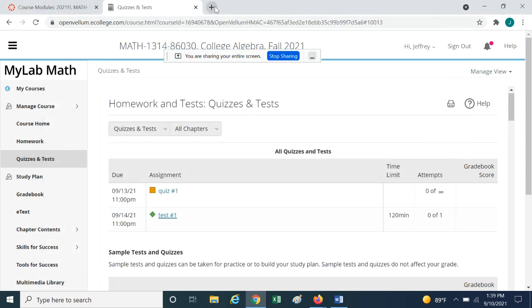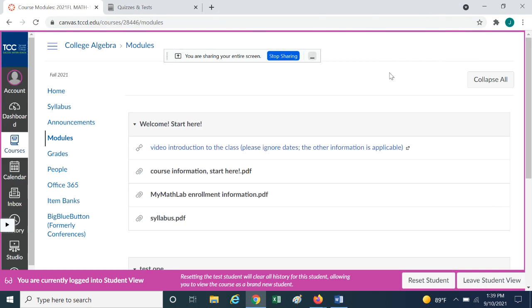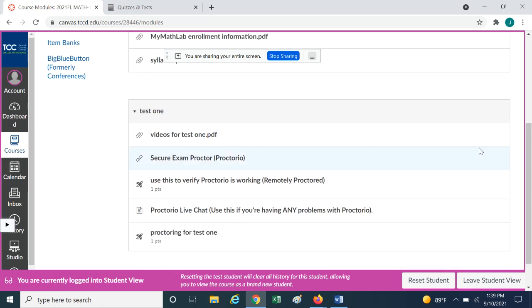Well, so let's close this, and the way we'll get the password is we'll go over here, back to Canvas. So now I'm on Canvas, and I go to Modules, and then there's the Test 1 module, where I put the videos, and so on. Now, first thing is you've got to load Proctorio on your computer. You do this by clicking the Secure Exam Proctor link. That will install the proctoring extension on your computer. I've already posted an announcement about that and this little practice quiz you can use to get some bonus points on the test. All right.